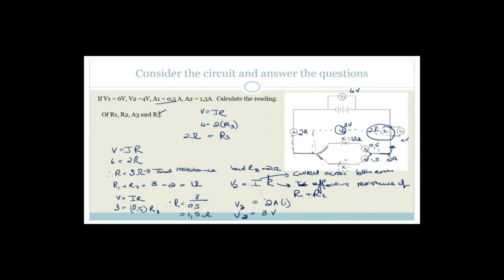Similarly, we can do exactly the same thing here. We could say, well, we know that the total voltage going through this bit is 3 volts.